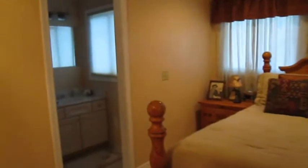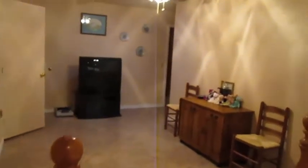Down the hallway and to our left, we have another bedroom. With a large closet. And additional storage. This is a very large bedroom by today's standards. It also has a private bathroom. Bathroom is all updated.